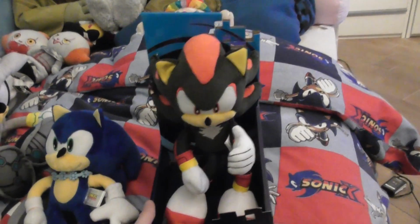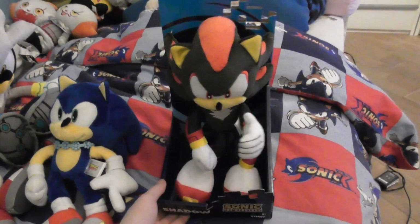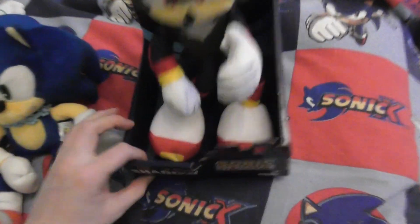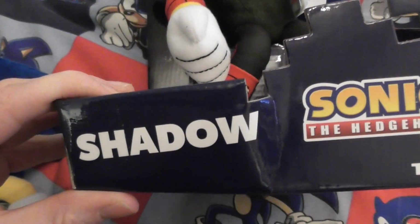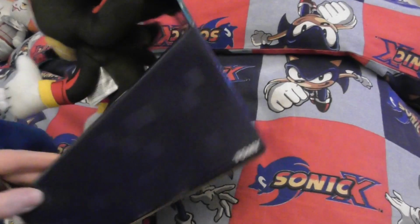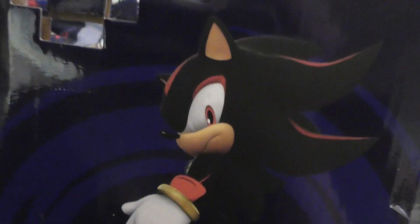So it actually comes in the same box, just like the Sonic one, but I actually cut the box apart and I kept the pieces in my fan book because I really like the name actually on the box. It's a nice display box. And here you have a nice big Shadow, which is just so nice.